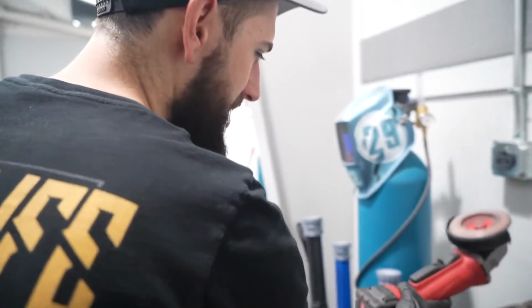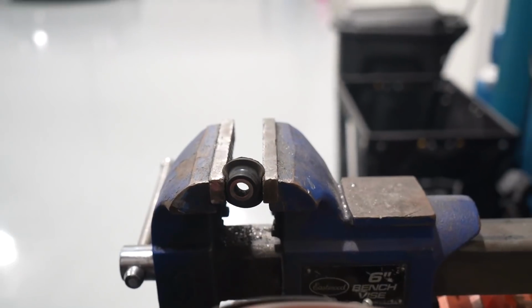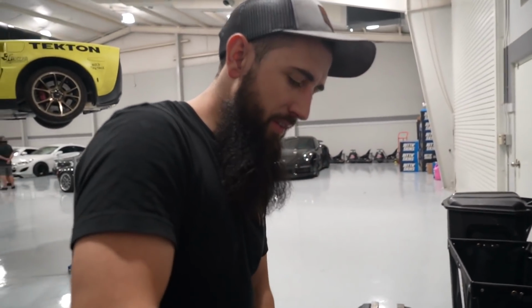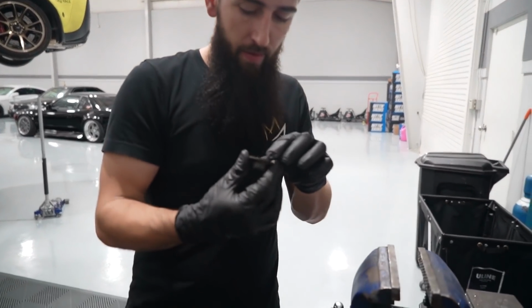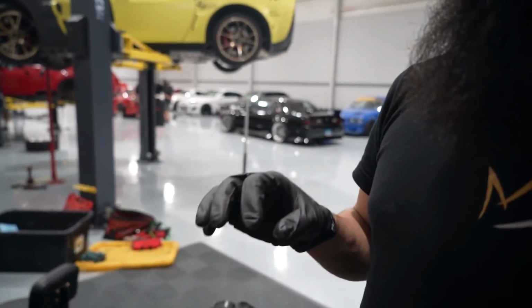Remember that thing about Trevi's Customs? About how it's time saved and track tested? That's us today. So, my theory. We have this bushing that came out of the car, obviously around here. It's got a little bit of squish. Basically, as soon as I pulled this up, the bushing just fell out.